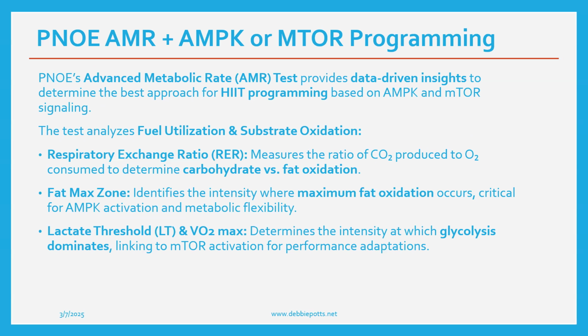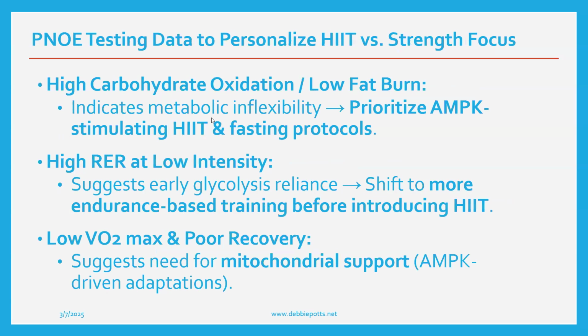Now, this can help us figure out your max fat oxidation. If it happens really early on, we know we have some mitochondrial dysfunction, and metabolic health and AMPK need to be improved. We can tell your intensity, at which glycolysis dominates, linking mTOR activation for performance and adaptation. So we can see these different changes when we do the testing. We also can tell if you're high carb oxidation and poor fat burning, that's going to give us clues of metabolic inflexibility. So that would tell me, hey, let's focus on AMPK and stimulate HIIT, which remember, we need to look at what HIIT is for you because people are not doing it correctly.